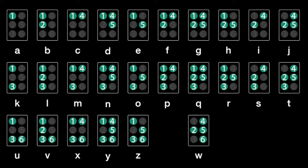For example, a U is an A with dots 3 and 6 added. V is a B with dots 3 and 6 added. W is the only exception to the rule, and is dots 2, 4, 5, and 6. Some helpful ways to remember a W is, it is either a J with a dot 4 added, or you can remember it as a vertically flipped R.